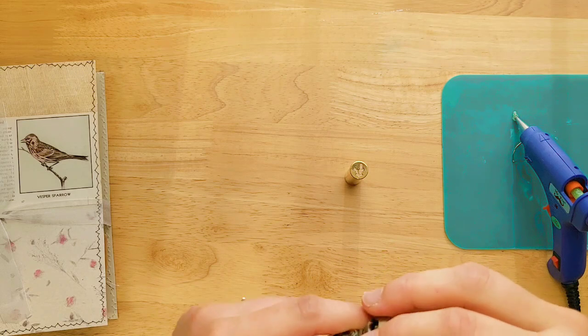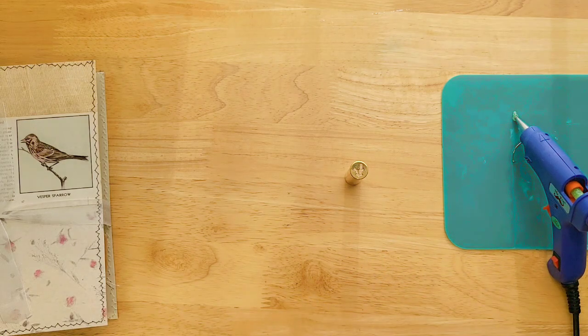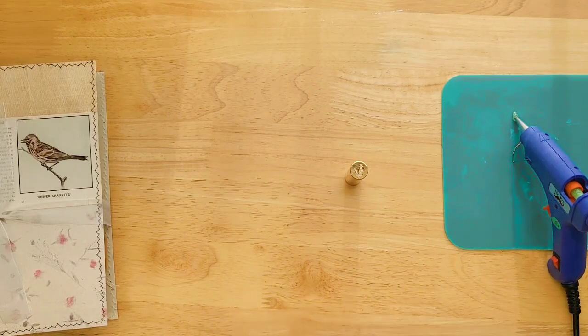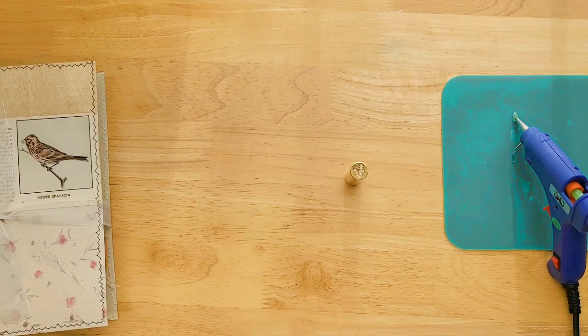Wax stamps and some wax pieces and some wax, like the little bowl and spoon and all of that, are in one of those Destash lots.